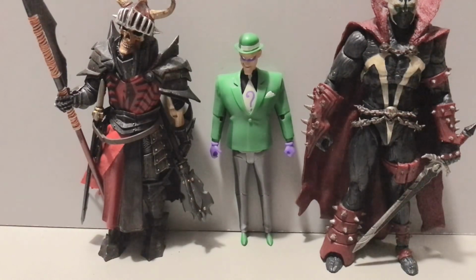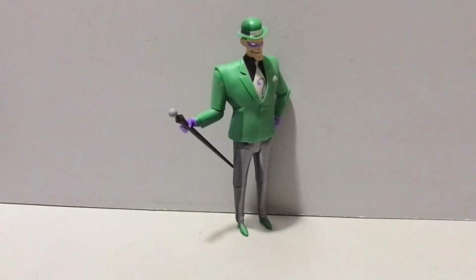So with that being said, it's time now that we wrap things up with some final thoughts. Overall, and aside from being a victim of its time, much like the rest of the figures in this lockup, build-a-figure wave, collect-a-build wave, collect and connect wave, whatever you want to call it, yes, I am very much a fan of good old Edward E. Enigma, aka the Riddler, here, and I'm very happy to add him to not only my Batman Animated Series collection, but my DC Universe collection as a whole, because between this version and the Jim Carrey version of the character, it's by far one of my favorite interpretations of, once again, the Riddler.